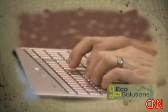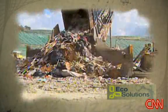They're defining our lives, the electronic devices of the digital age. They fit in our pockets, they transform our living rooms into movie theaters, and they put us in touch with the rest of the world as never before. But they have an ecological downside.